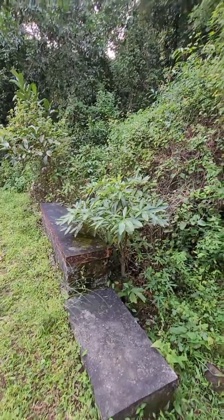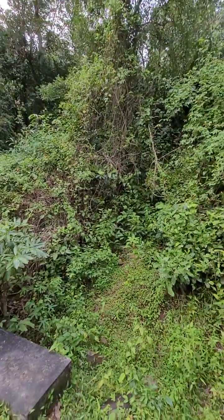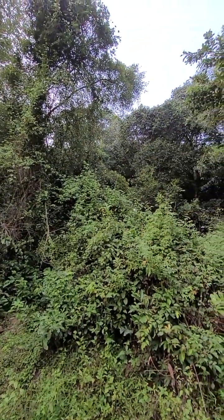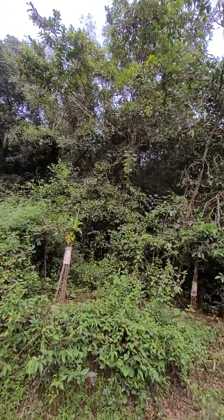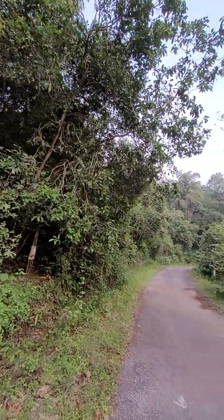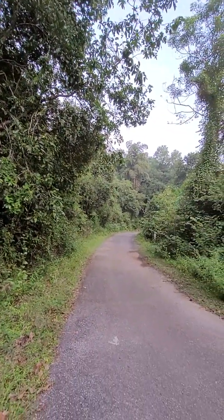So it's a moist, canopied place. The larger climber. Quite a nice set of flora here.